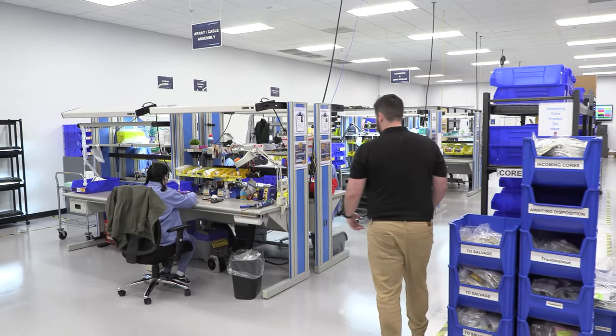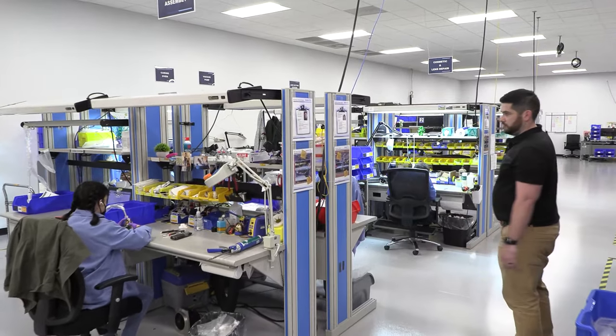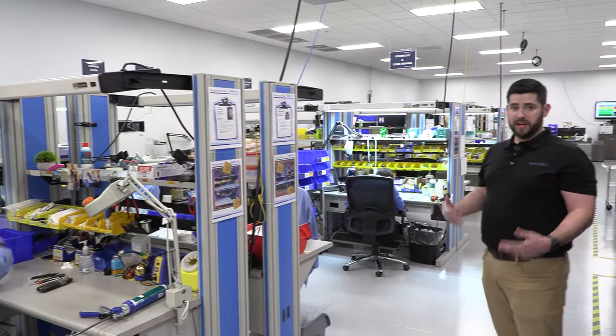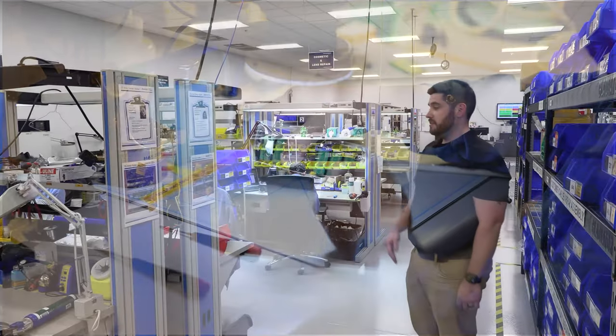The first core function that we have is our assembly team. This is where we do replacements of cable assemblies and array repairs. It's very tedious work disassembling the probes without damaging them, and then reassembling them to make sure everything is set in its proper form.